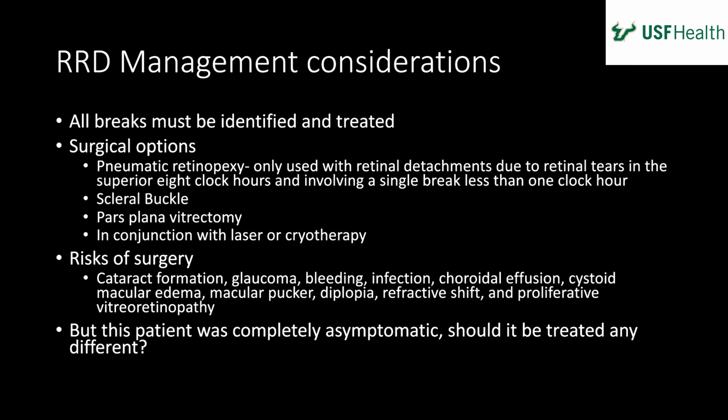Yeah, I agree. And looking at the OCT, you can see the posterior hyaloid is pretty firmly attached. So it would be pretty difficult to induce a PVD to try to remove the vitreous. So that's another consideration too. But yeah, I would do a buckle on this patient. Without symptoms, would you take him right to surgery? No. Without symptoms, I'd watch him.